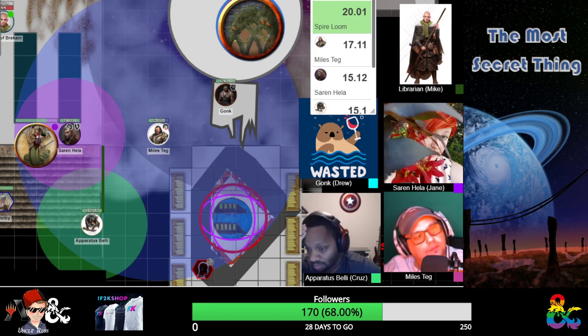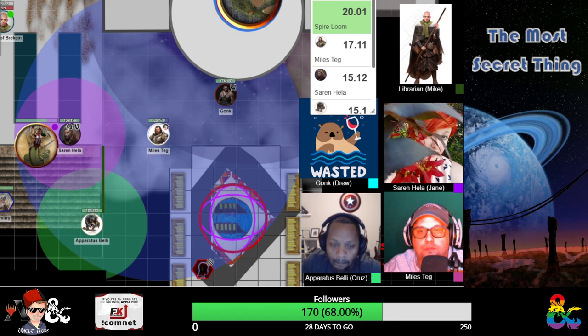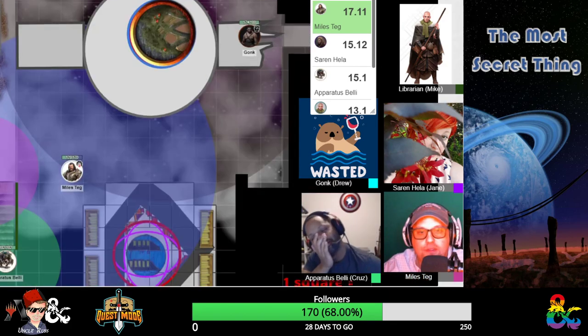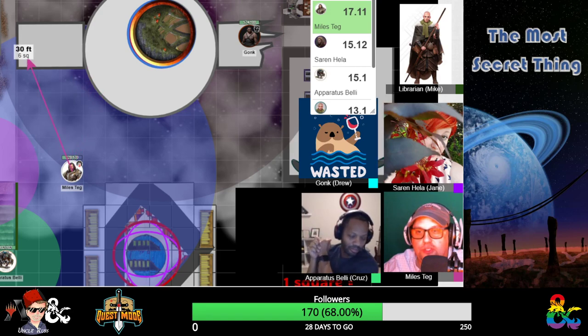Now it's the Spire Loom up again, so more rotating is happening. Boop, biddy-doop, biddy-doop, boop, boop. Let's go on a ride. Gonk went with it. Miles, I just rotate into the oblivion. Goodbye. Goodbye. Goodbye. La, oblivion, la, la, la, la, la.